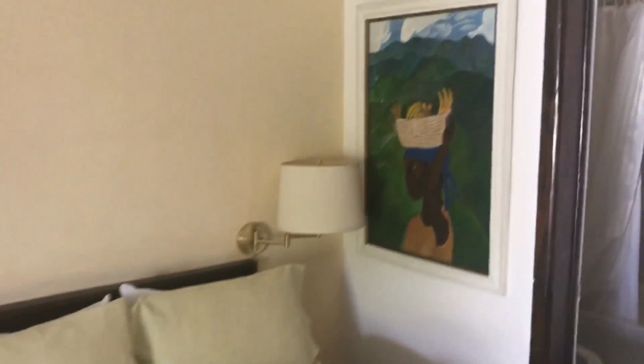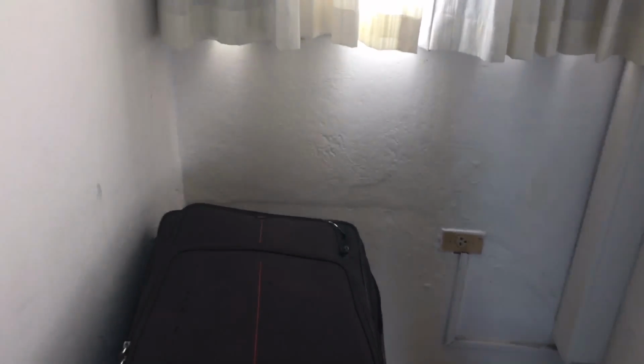This is a refrigerator. I don't think that it is on. Two beds in this room. There's a TV on the wall. I do have outlets that I can plug my American electronics into.